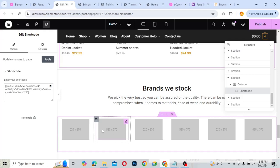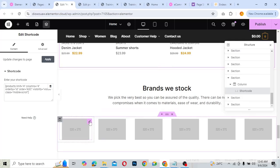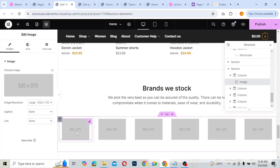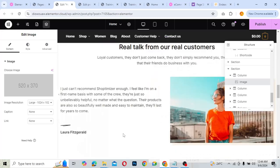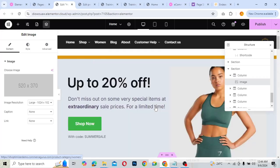And if you come over here also, these are the brands that you work with. So these are all image widgets. Okay, so you can click over here and add your brand image over here. Make sure that the size is similar to this one so that you get the same kind of size over here. Okay, and that is basically it. So this is how you can edit your front page just like that.